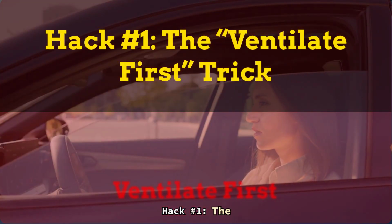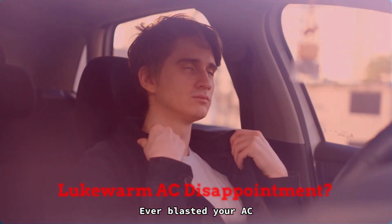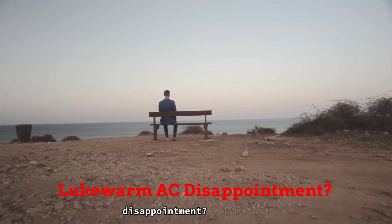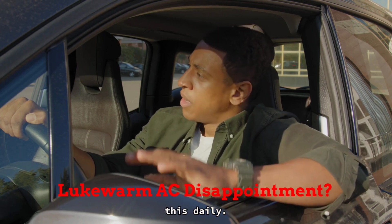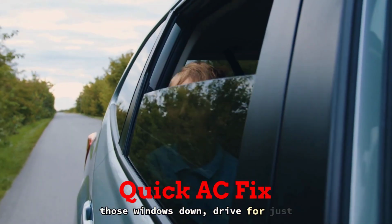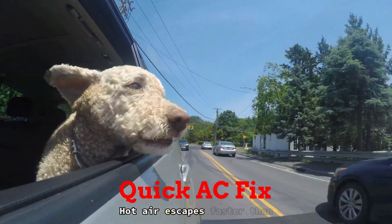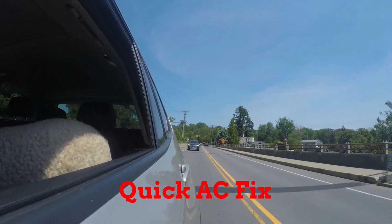Hack number 1, the ventilate first trick. Ever blasted your AC the second you hopped in, only to get lukewarm disappointment? You're not alone, I've seen folks waste energy and patience doing this daily. Here's the fix: roll those windows down, drive for just 30 seconds, then turn on the system. Hot air escapes faster than your AC can cool it, and boom, instant relief.